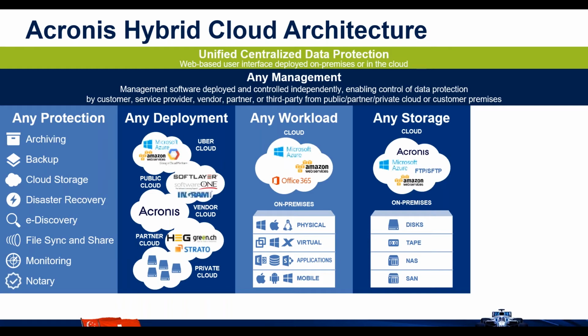We can send the data to pretty much anywhere as well. So again, onto on-premise environments like disk, tape, NAS, and SAN, but we also work with some of the larger cloud environments, like obviously Azure. We have our own data centers. We work with Amazon. We work with Google. And also, let's say you've got a satellite office that isn't connected via VPN. You can even send it via FTP or secure FTP.